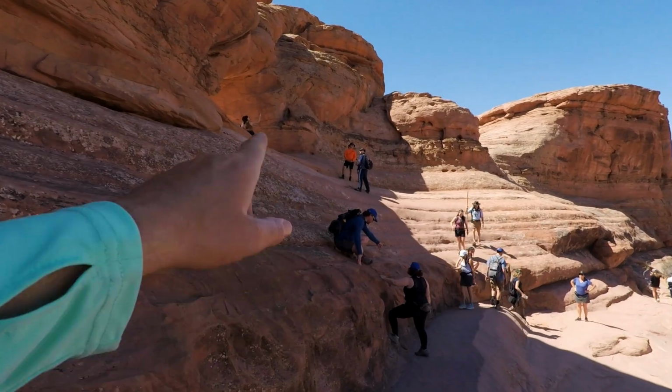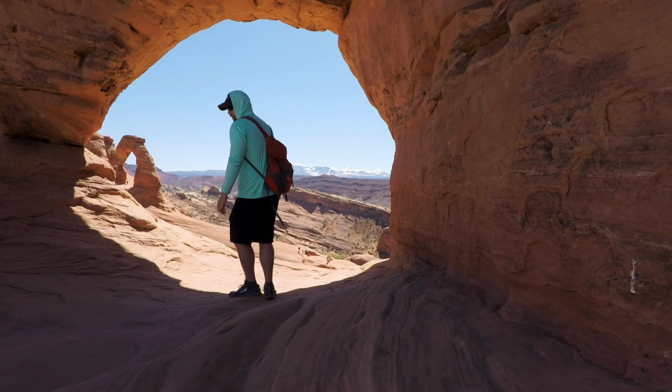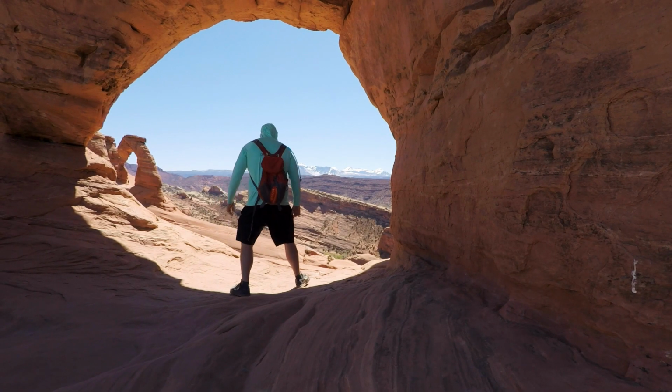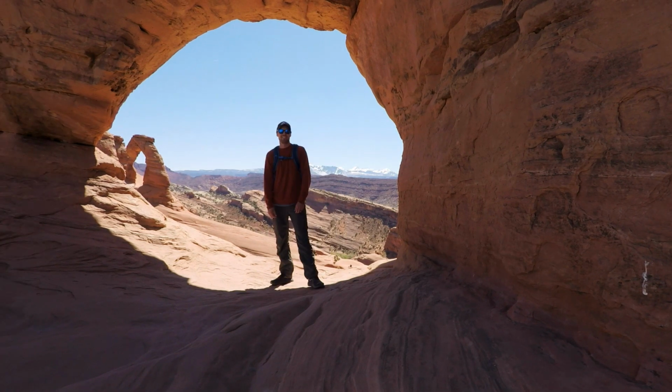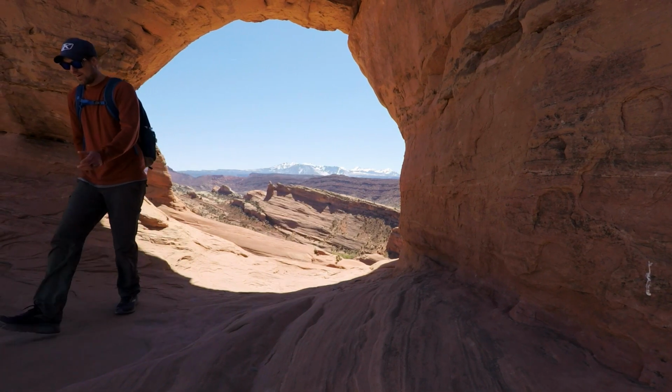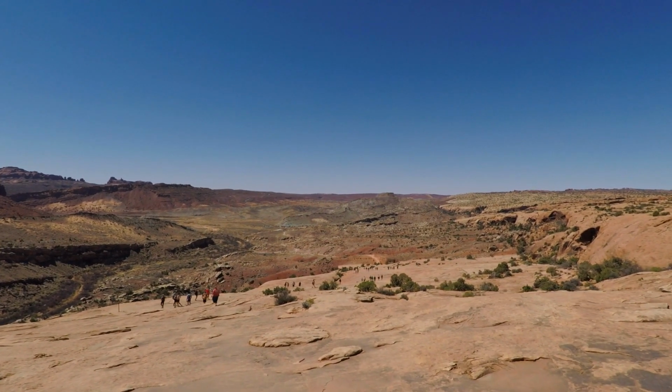Okay, so up here to the left is the arch. We're gonna go up and check it out before we head down. All right, we can see the trailhead heading downhill now. All right, so back to the trailhead. 3.2 miles. Definitely worth it.